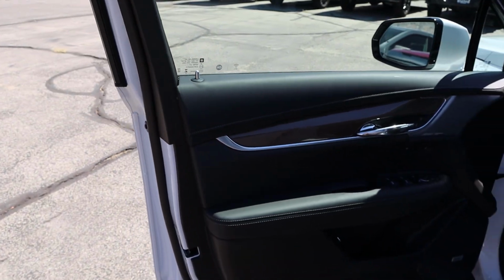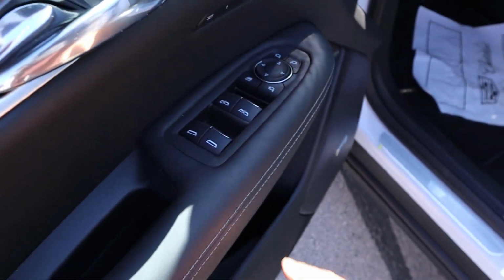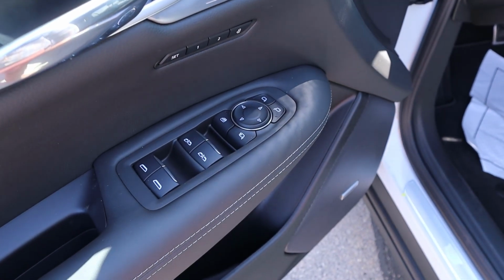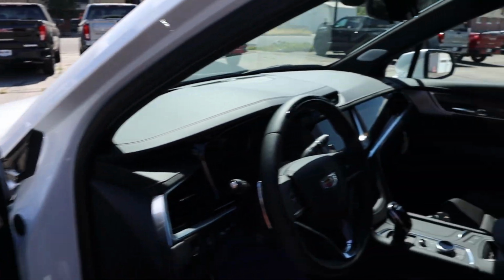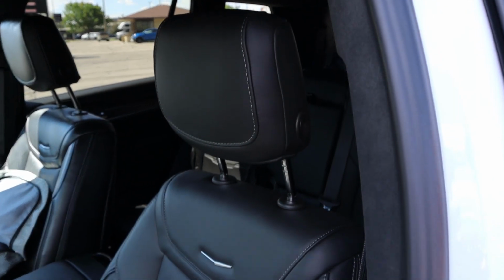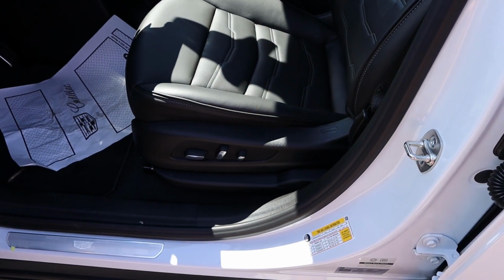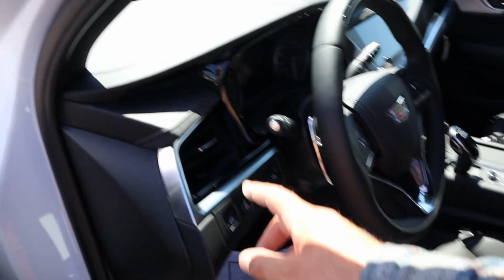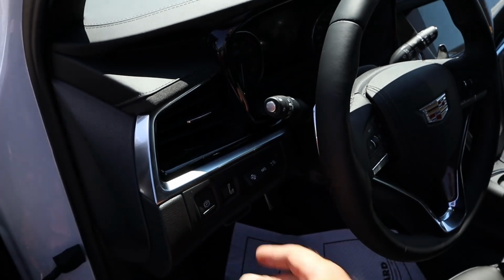Again, with that nice soft touch trim down below. All of our window controls here. Got the front two windows, which are automatic, mirror adjustments, memory seat function, blind spot monitoring with the mirrors. And here's the front seat, the Cadillac logo, perforated all down the center. All of our adjustments here on the side. And then this isn't soft touch, but you got cool stitching there at the top, and then controls for the heads-up display.